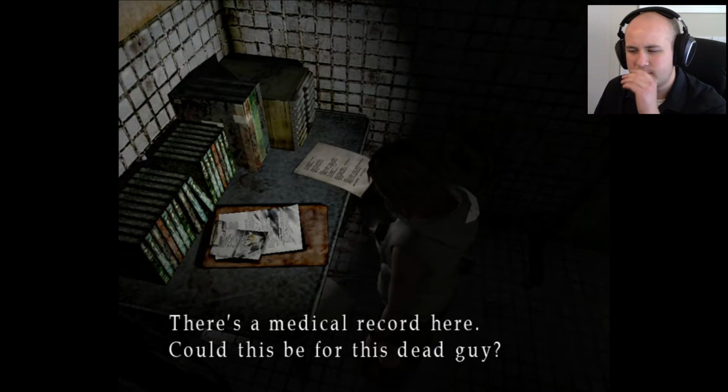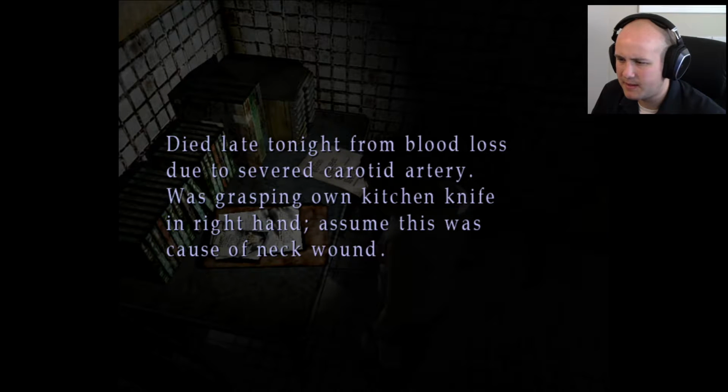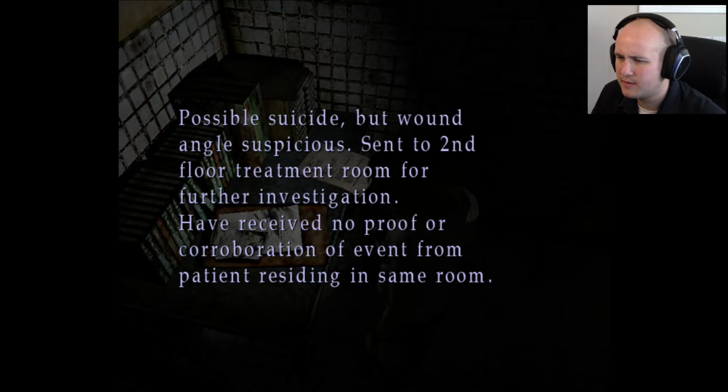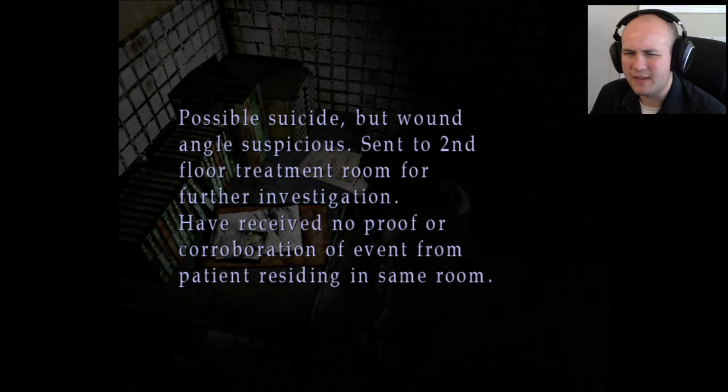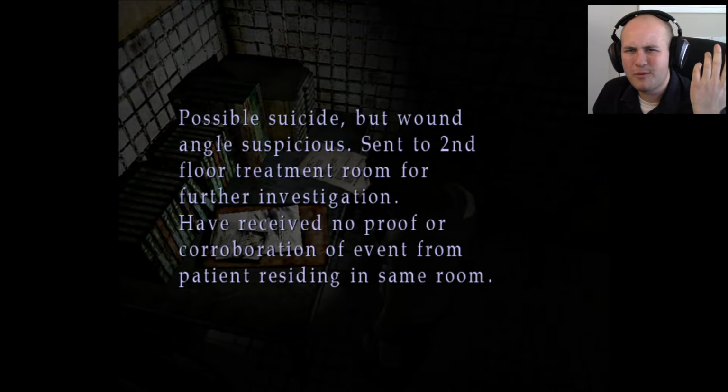So does that imply... Hold on. Did he cut himself after he was admitted? His own kitchen knife. Possible. Sent to the 2nd floor treatment room, okay, so he was already dead. Corroboration of event. I don't understand. They said he was dead, he killed himself, and then they put him in the room, and the dude who was in the room they put him in didn't know how he died? Why?